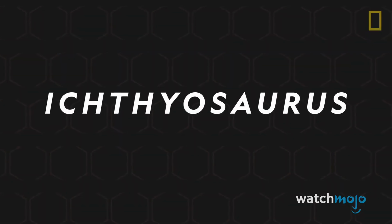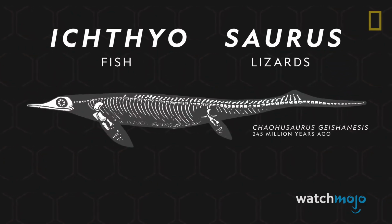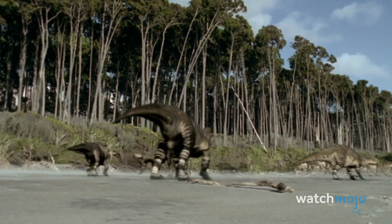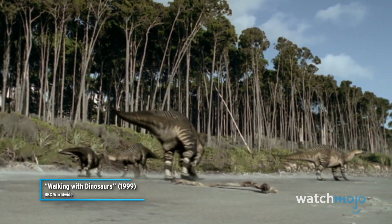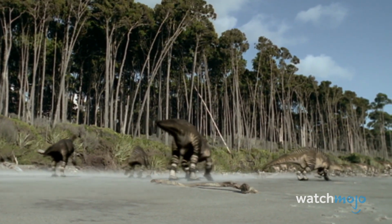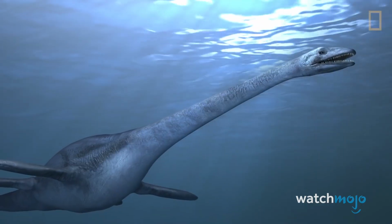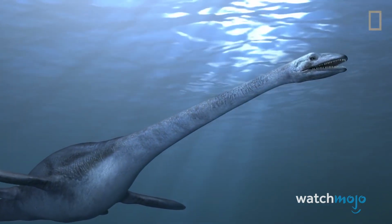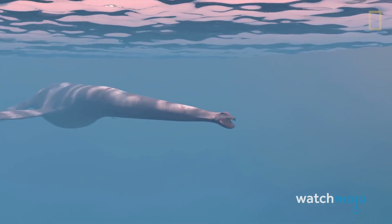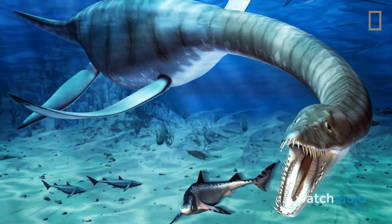True to their name, which means fish lizards in Greek, the earliest ichthyosaurs looked much like lizards with fins. The young play around the adults. Although these herbivores walk on 4 legs, Iguanodon can run on just 2. Recent discoveries have shown that they were in fact relatively stiff. This allowed the plesiosaurs to stay streamlined while swimming or while hunting fish, squid, and clams.